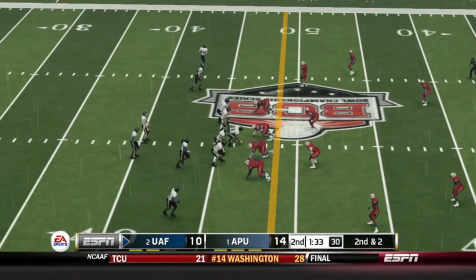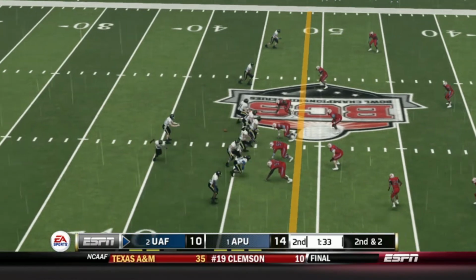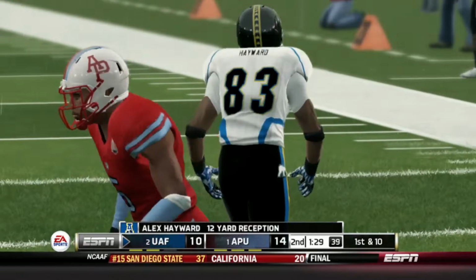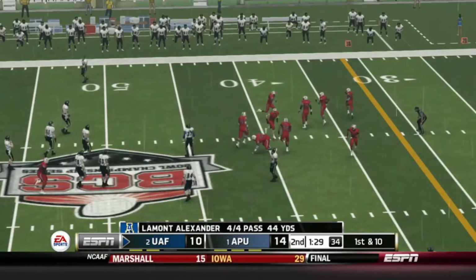Mike is 59. Gets it out to his receiver in a hurry. Tackle made around the 42-yard line. Brings him down at the 42-yard line. First down.